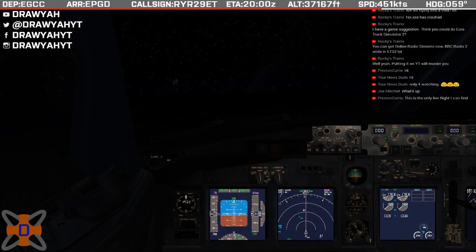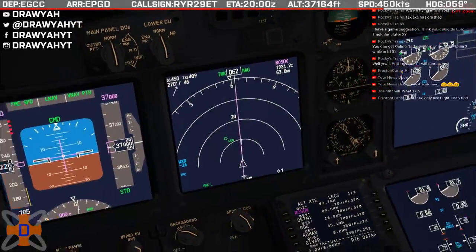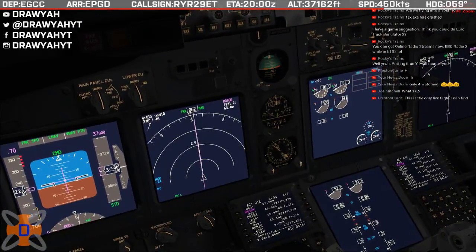How about yourself? Yeah, flying to Poland, basically, from Manchester. This is the only live flight I can find. The only person live flying FSX right now, everyone's just mid-cruise, not talking, stage kind of thing. Whenever I stream, I do try and talk as much as I can. Ooh, hang on. There is an aircraft to my left. How far away? Can I spot him?